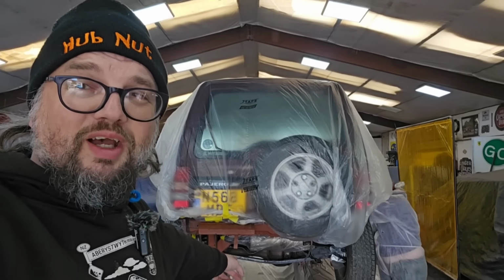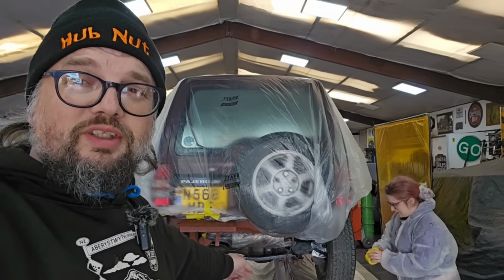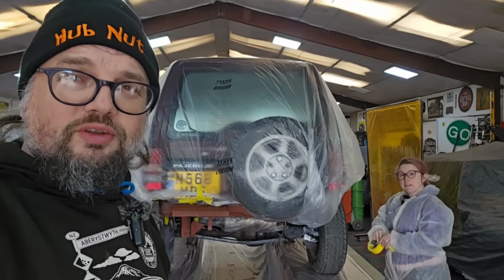This hat, by the way, incidentally stinks of diff oil because it's leaking out the back. If anyone knows where I can get a seal for this diff, it's the nose seal where it goes in. Do let me know. I'm having great trouble.